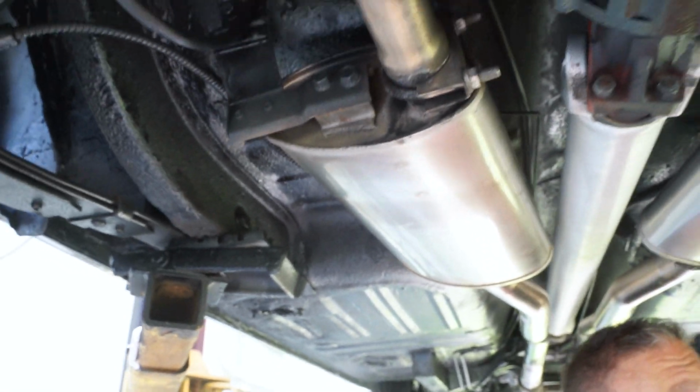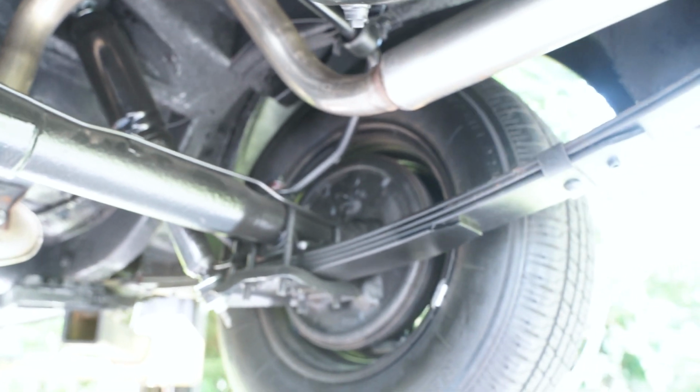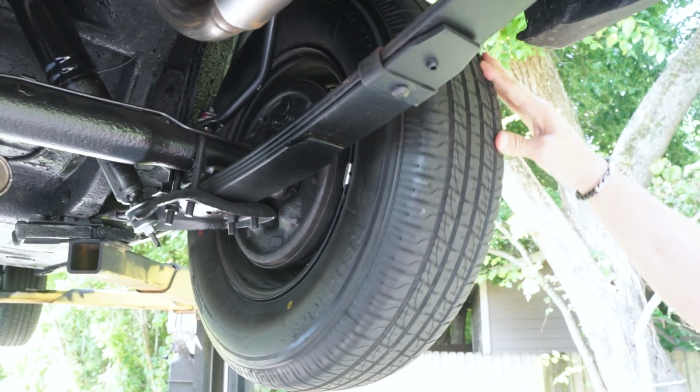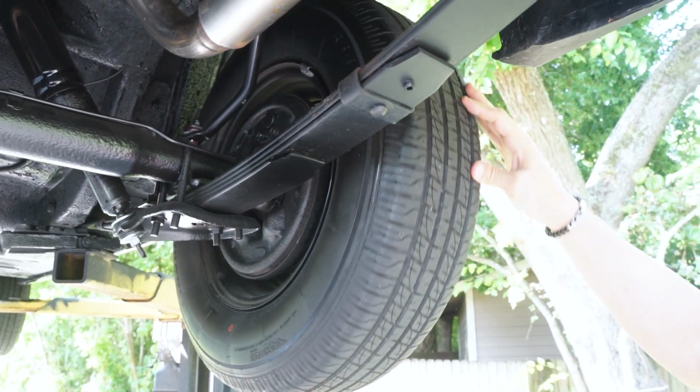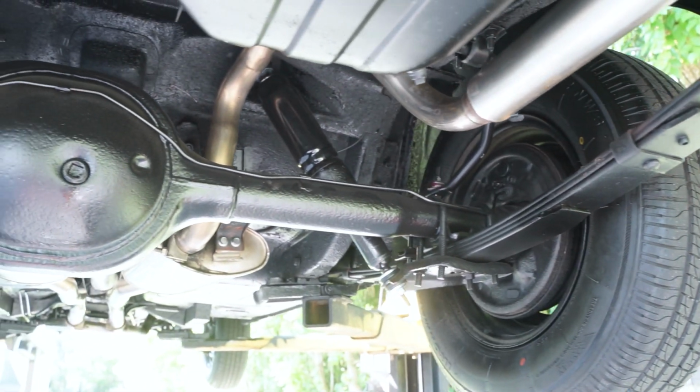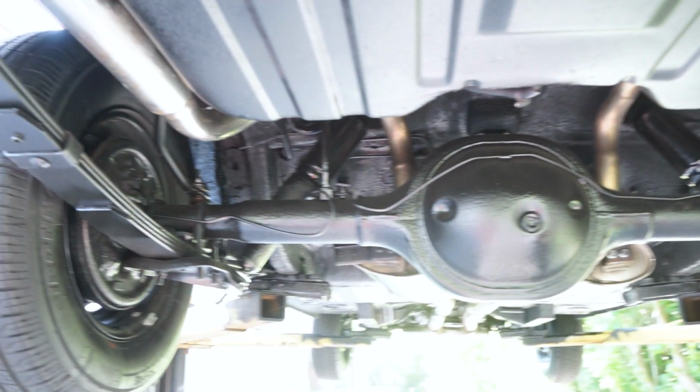How about the rear brakes? Those are drum as well. Let's take a look at the tires. Tires have plenty of tread, and they're not dry rotted, so that's a good thing. Rear leaf springs look to be in good shape.